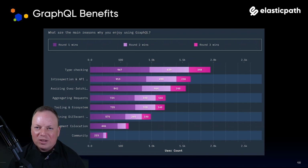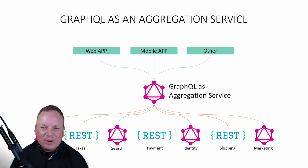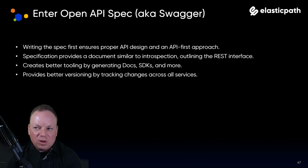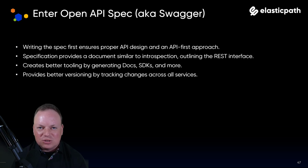So while GraphQL comes with a lot of benefits, those benefits tend to be developer productivity in nature. Things like type checking or introspection and so on. That developer productivity is great, but you can now get that developer productivity out of a REST API if you just use an OpenAPI spec, also known as Swagger.